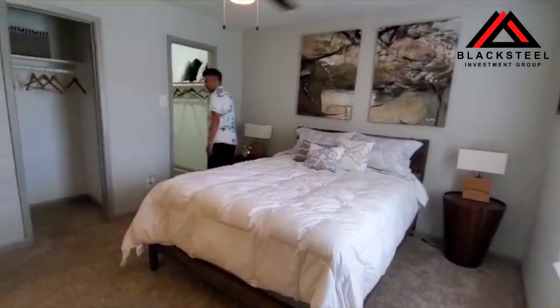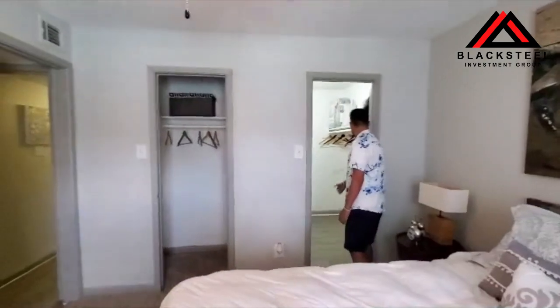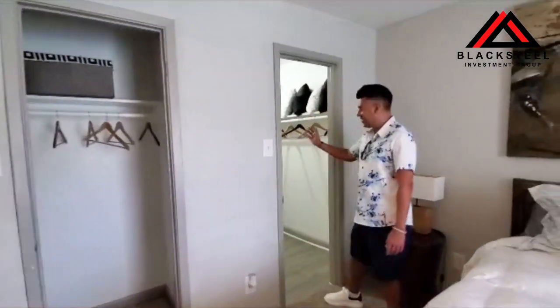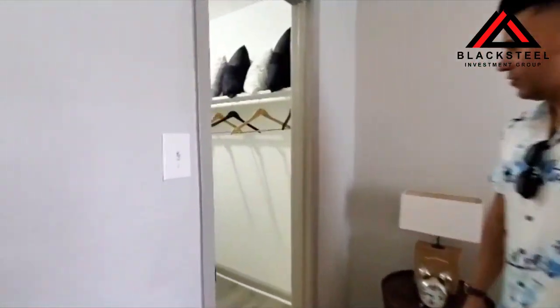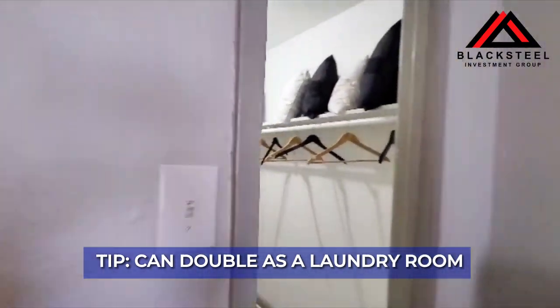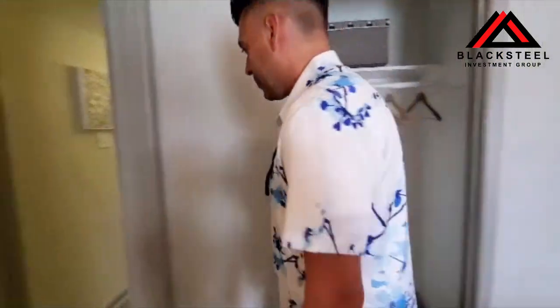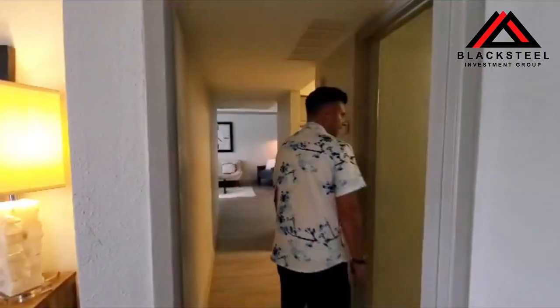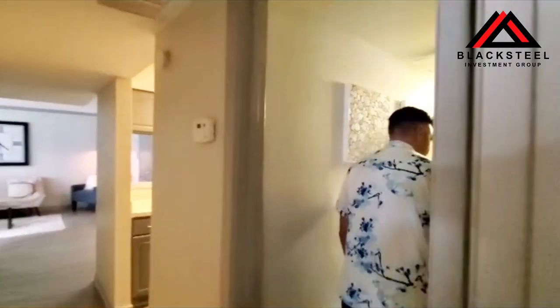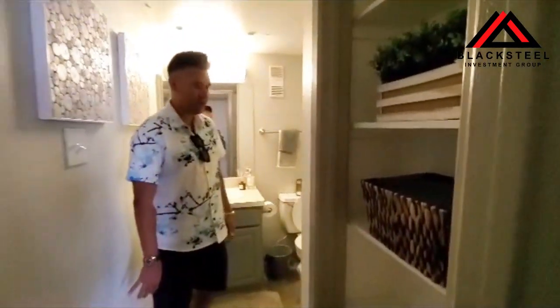This one has 2 closets, which is kind of cool, and a walk-in closet. And then to save space, we have the washer and dryer here, and we have the other closet, a smaller closet here, which is great. And the restroom, good size, not too big, not too small, medium in size.